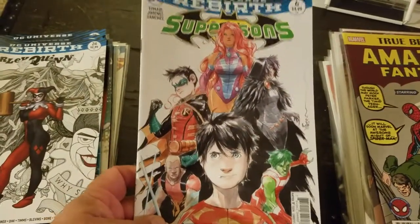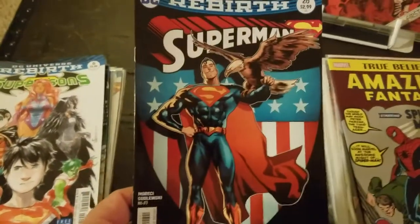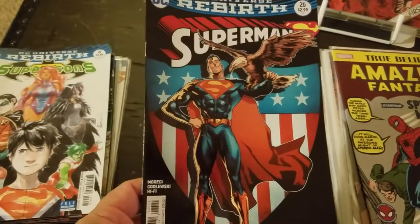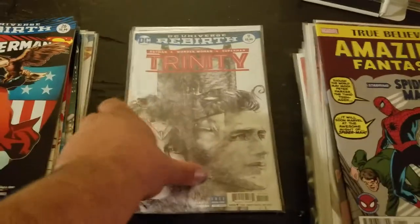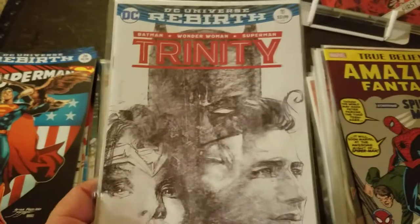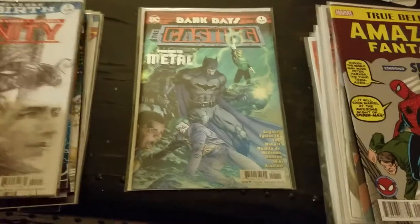Super Sons, yeah. Been really liking that series. That's the Nguyen cover, issue 6. Turns out I'm actually missing an issue 4. Patriotic, really quintessential Superman cover here, issue 26, B cover. And I did manage to find two copies of this Sienkiewicz Trinity number 11. Boom, sketch cover, very nice.